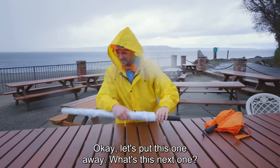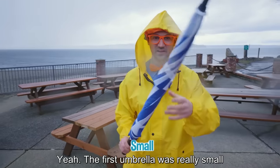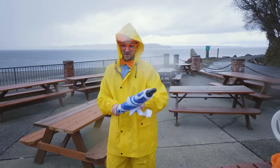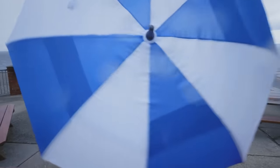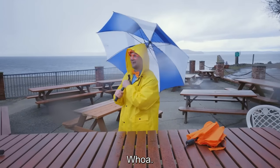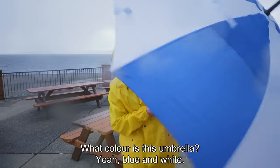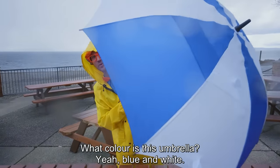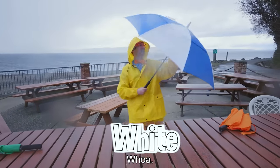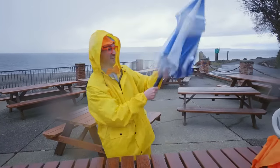What's this next one? Yeah, the first umbrella was really small. And this one, whoa, is so big. Whoa, whoa, check it out. Whoa, woohoo. What color is this umbrella? Yeah, blue and white. Woohoo! Whee! Okay, let me put this down before I fly away.